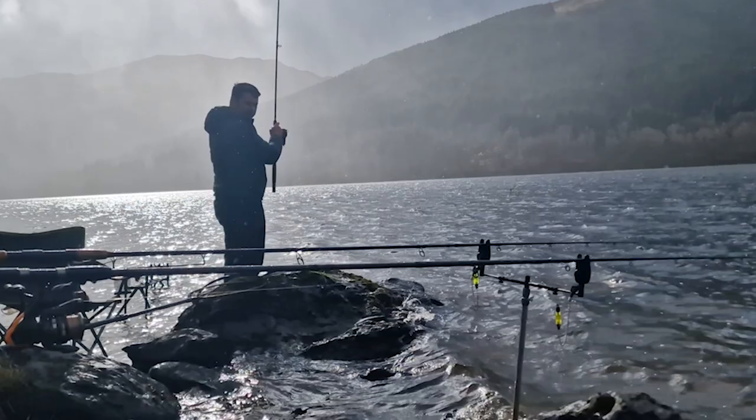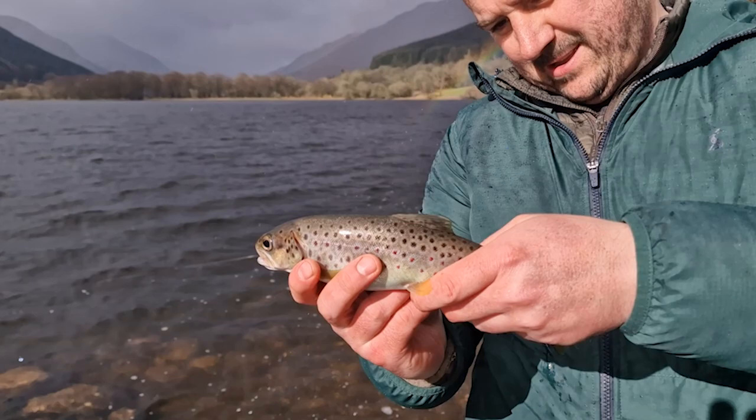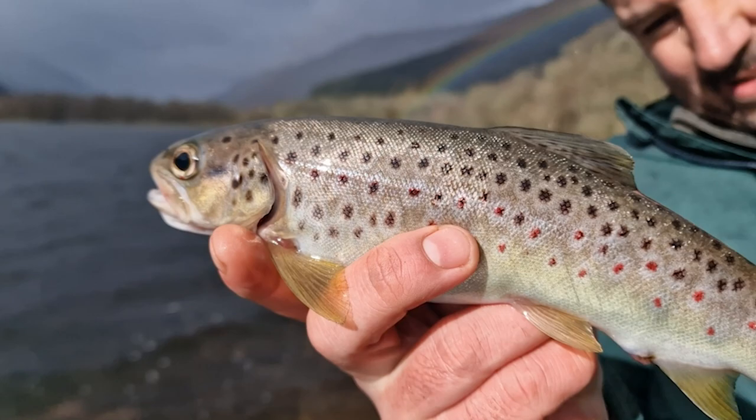Right, we need to deal with this. Well, this is more typical of fishing in these lochs. I'm not going to complain. Lovely little wild brown trout like that. Always a joy to catch. Lovely.